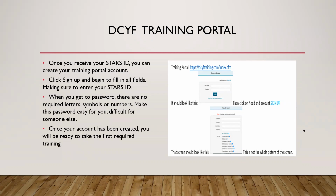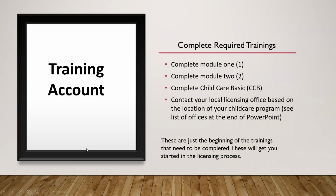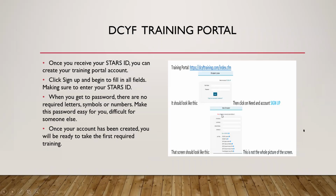On this page, you will click Need an Account, Sign Up. Once you've clicked Sign Up, you will see the following page come up that's shown down here at the bottom of this slide. This is not the entire screen, but just to give you an idea of what you should be looking for. You enter your first name, your last name, your email address, again, referencing that business email, your STARS ID that you created in your Merit account, and a little bit of demographic information. At the very end, you will create a username and password.